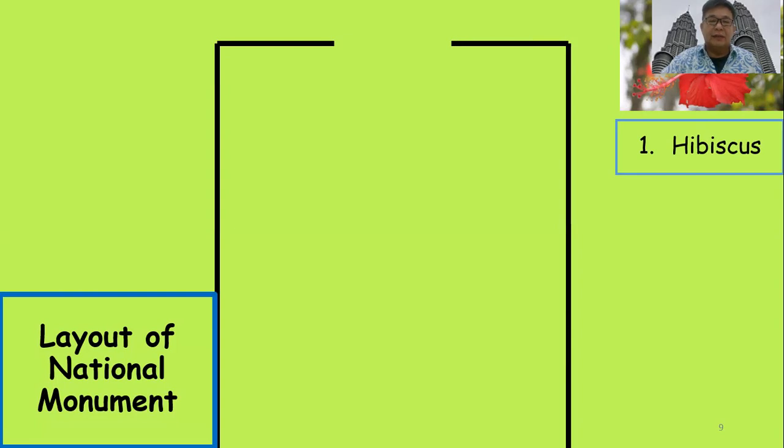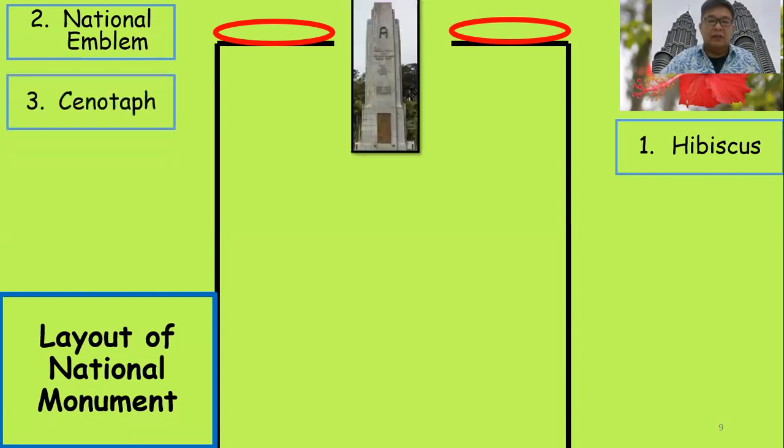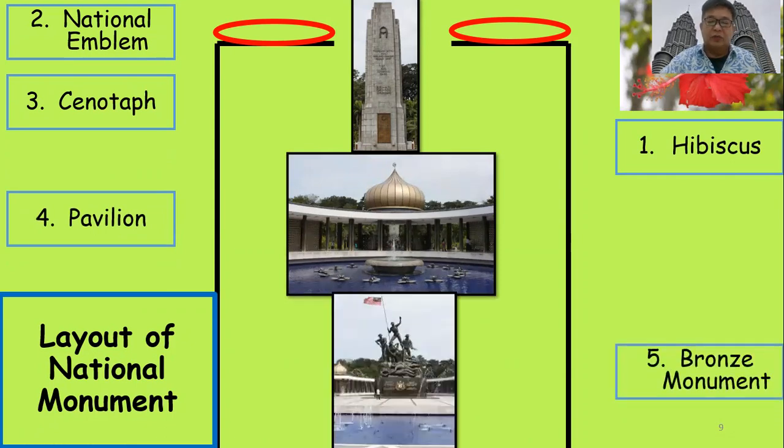And upon entering this national monument, right in front of the gate, you'll find the national emblem. There are 2, on both the left and the right of the entrance. And of course, upon entering, you'll find the very first cenotaph, or the first monument. This monument is the one which was located in front of the railway station. Now it has been shifted into the current national monument. And then as you enter, you'll find the pavilion, and then the last part of this national monument, which is the bronze statue.